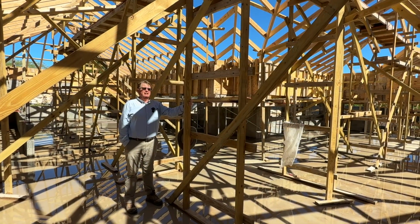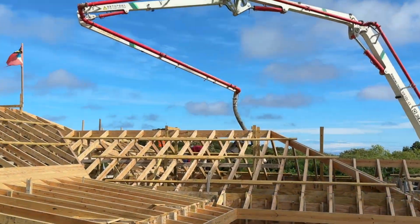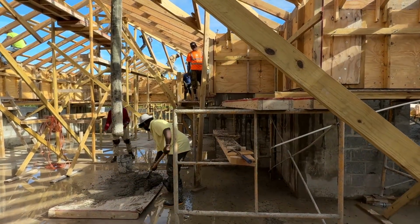We're standing in the main lobby building, which has made great progress since I last spoke with you. All the roof framing is finished, and today we'll be casting the ring beam, which will allow us to continue the close boarding.